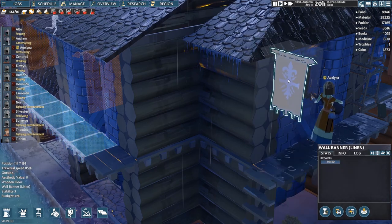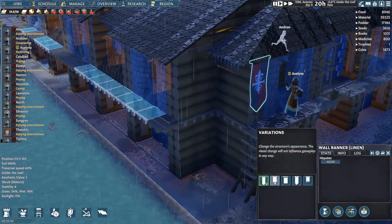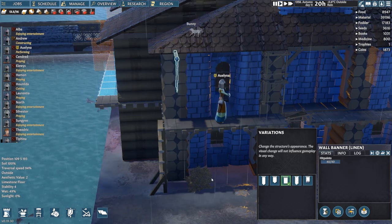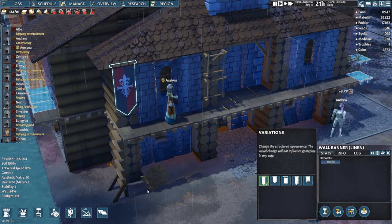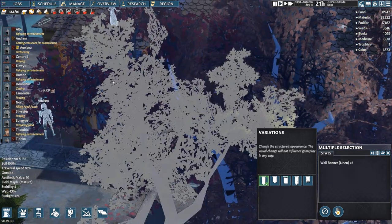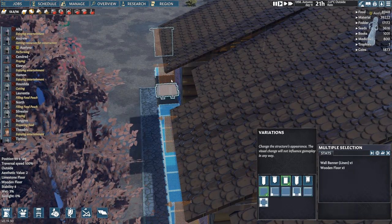Now we do have one of these here, so I'm going to just see what it looks like with these ones. I don't know if I want it with that one or with the other one. So there's also the kind of ripped flags as well. And then there's these ones. Those ones kind of stick out of the roof. I'm not too happy with the way that happens. I'll probably go with these ones here. So we'll just quickly select all these and set those up. I think that will look better than if we were to do the ones going through the roof.